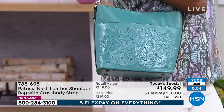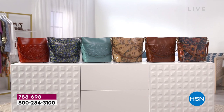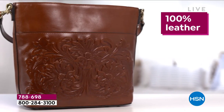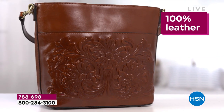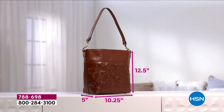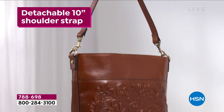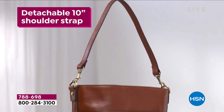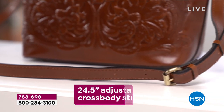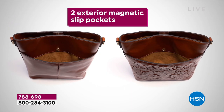We've sold 7,508, and I invite you to order because we've already sold out of the European map. We are going to sell out of the bluegrass denim. That's going to be the second one to go. I love the tan. That is my pick. It's 12 and a half inches long, and it's 5 inches in width, and the crossbody strap is 24 and a half inches, up to 24 and a half.